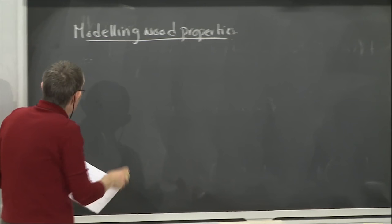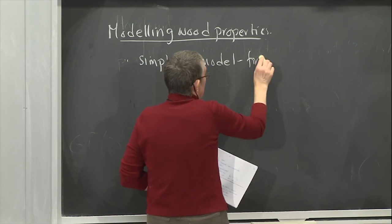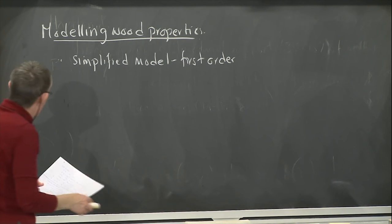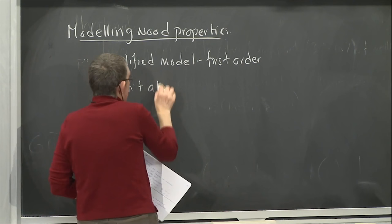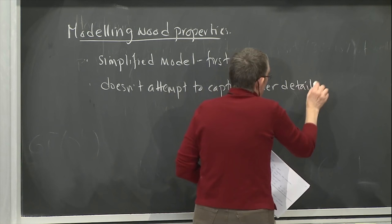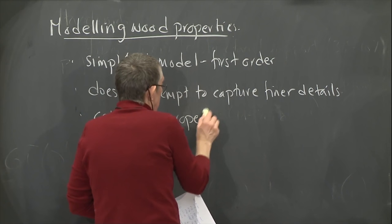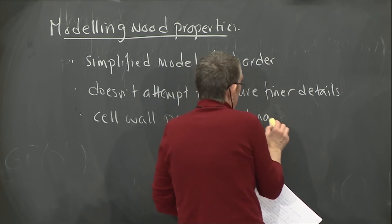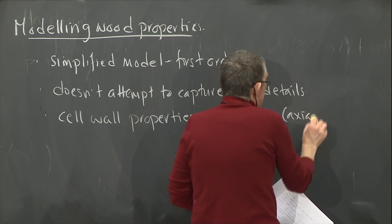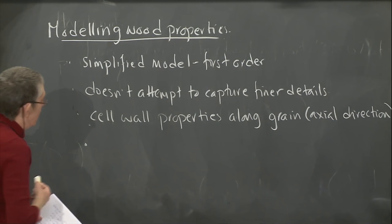So the modeling based on the honeycomb is sort of a simplified model that gives you kind of a first-order description of the behavior. And it doesn't really attempt to capture all the details of the softwood and hardwood structure. And in the equations, I'm going to take the cell wall properties along the grain, or along the axial direction. And we're going to have a bunch of constants that describe the cell geometry. And those constants are also going to reflect the cell wall anisotropy.